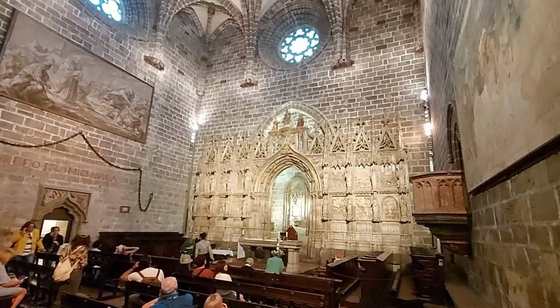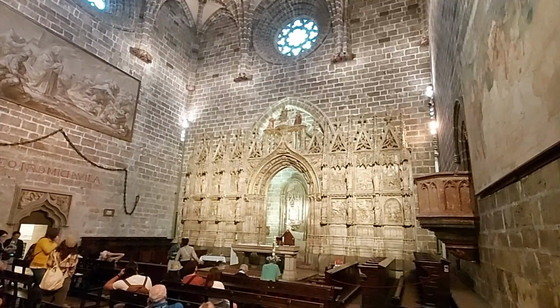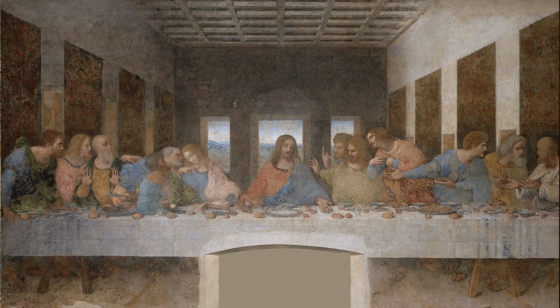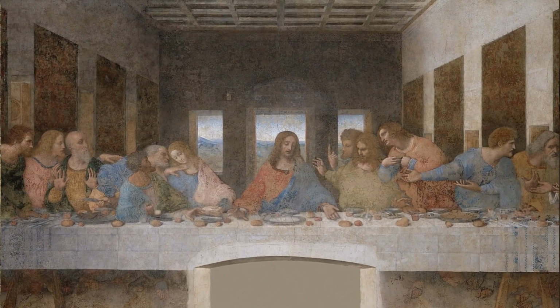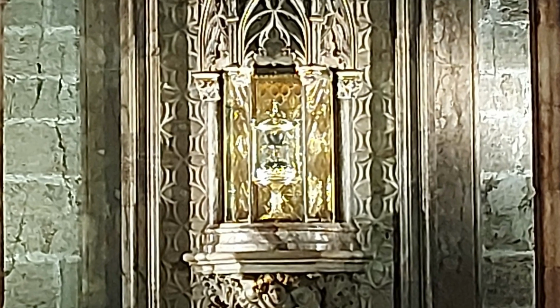The Holy Grail. In front of me is the altar, and behind the altar is the holiest relic in the Christian world, the cup used by Christ at the Last Supper. It's certainly of the type, a small Jewish blessing cup that would have been used by Jesus, or one very like it, at the Last Supper. Is this the actual Holy Grail?